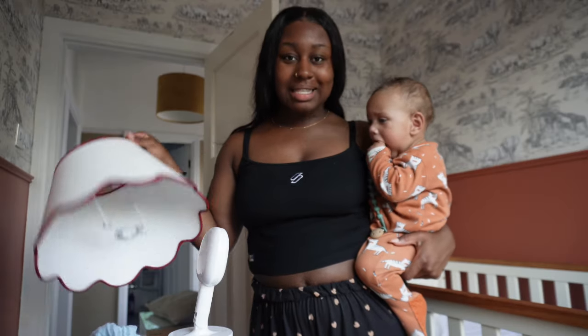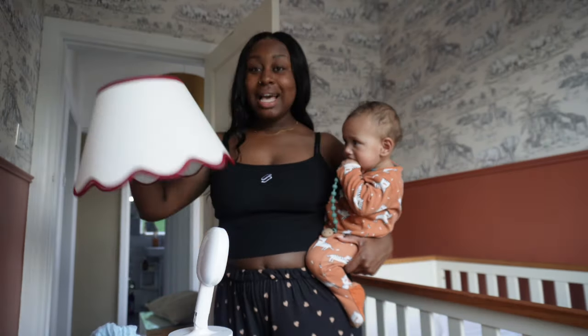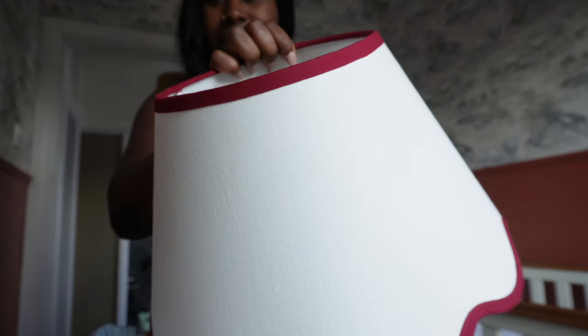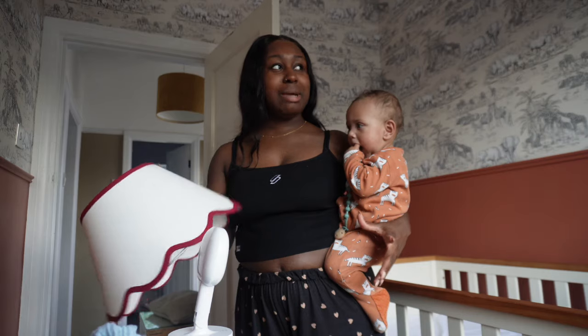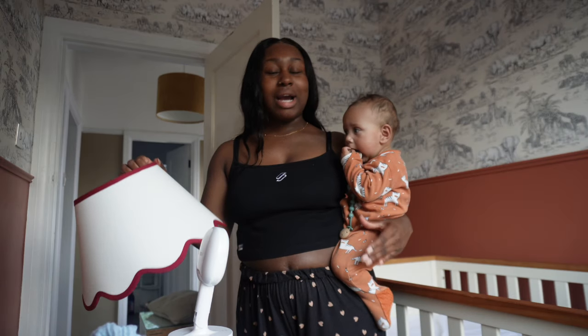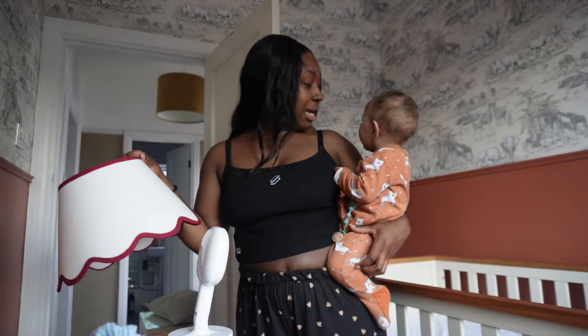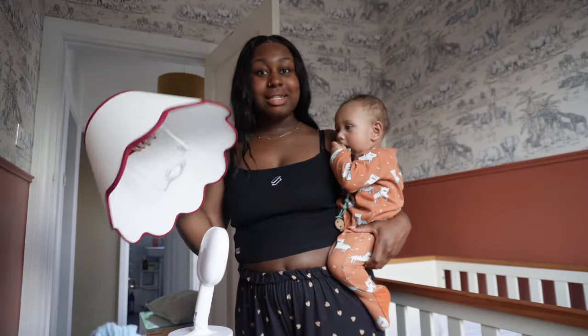Right, okay, we're upstairs. Everything is situated. I've got a grumpy teething baby, so we're gonna do this quickly. This is the lampshade I got for his room. I hope you can see it properly. It's got this red accent and I love the pleats. I just thought this room needed some color, some different shapes in here because it's all very rectangular. It's very rectangular in here, isn't it? You're soaking your whole hand. Yeah, very rectangular in here. So I got this lampshade from M&S. I'll link it down below.